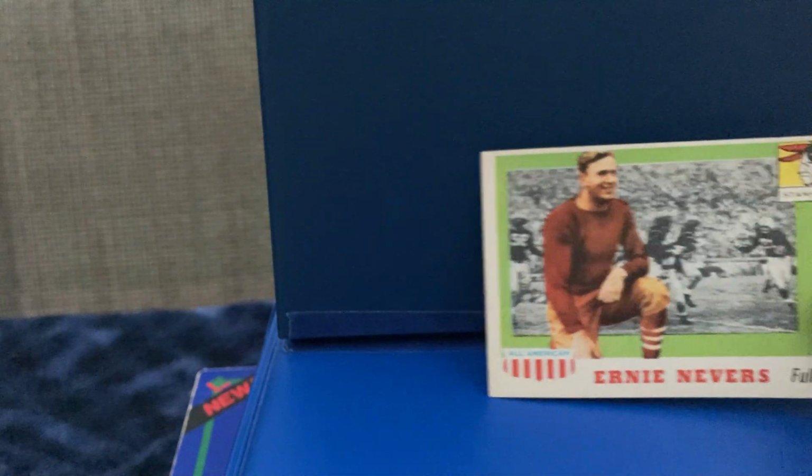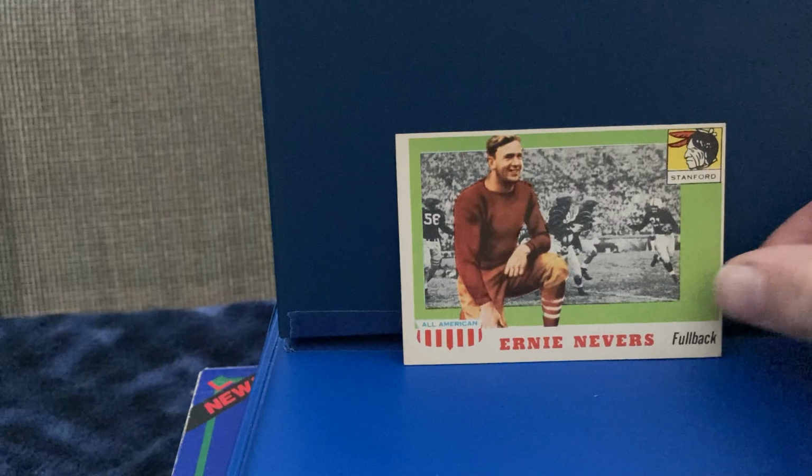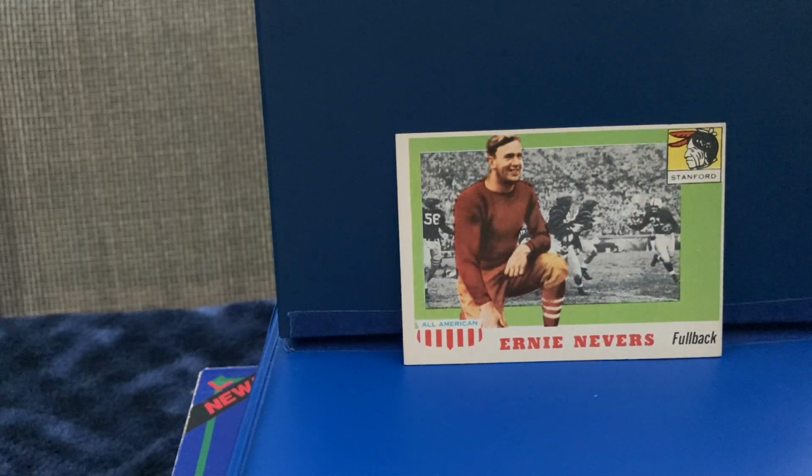Okay, next we've got another native Minnesotan. And this is the big dog, Ernie Nevers. This is his 1955 Topps All-American card. Now, he actually played for Stanford in the 20s and then in the National Football League in the late 20s and early 30s. He's part of the inaugural class of both the College Football Hall of Fame and the Pro Football Hall of Fame. He was a 4-sport athlete at Stanford. Football, basketball, baseball, and track, and they also said he was a really good swimmer.